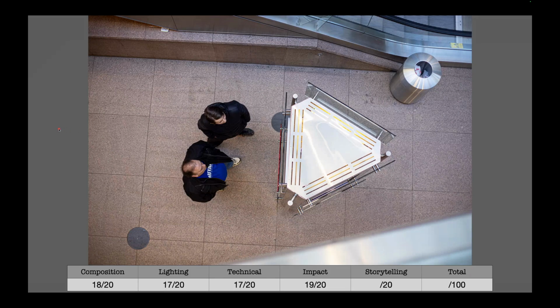Impact, and it's something you don't see every day. That's important. So it has some impact there. And also storytelling. You see subjects doing something and you are viewing it from afar, but not too far. So I think there's an interesting story here. All the elements come together. I'm going to give this a 90.